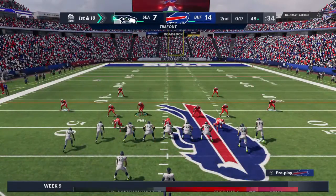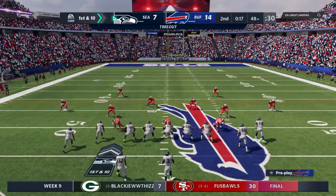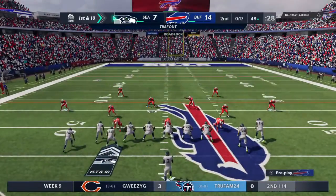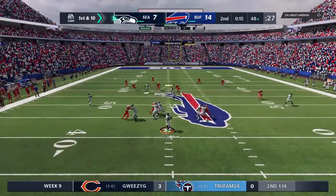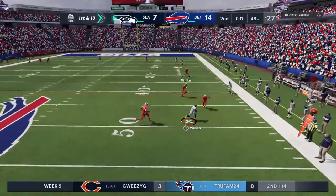Coming to the line here to begin their next drive, the Seahawks offense. And with time quickly fading here in the second quarter, not sure how aggressively, offensively they want to play this. I think we'll find out just how much they trust their guys.